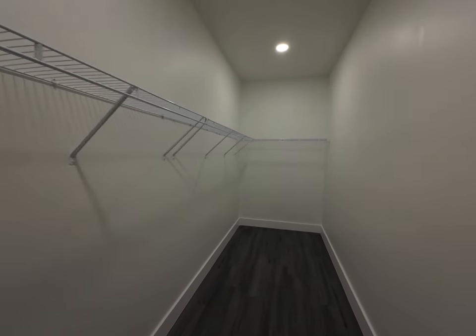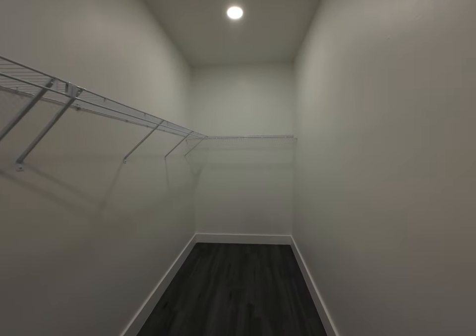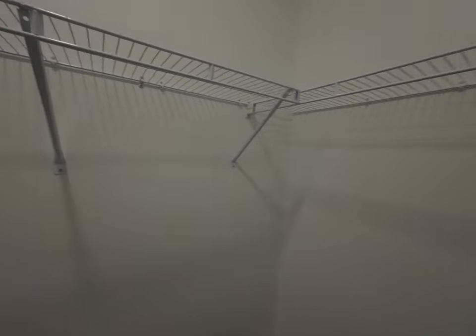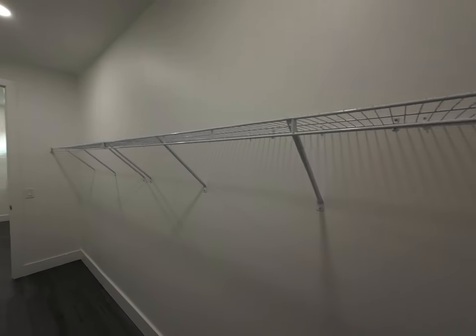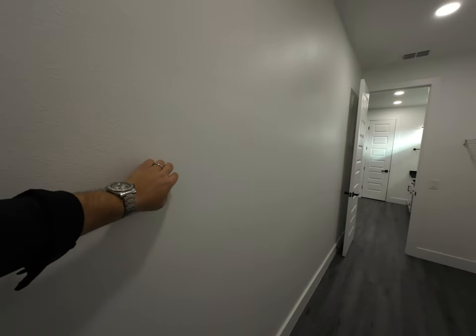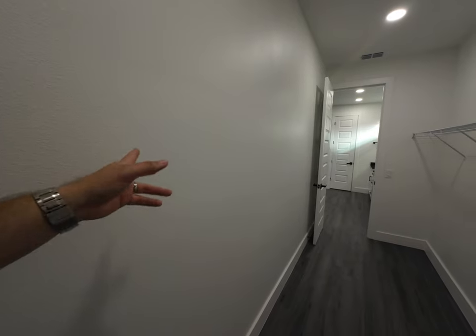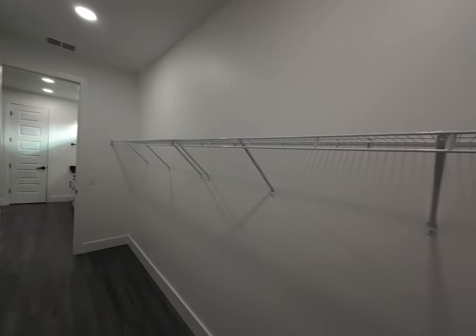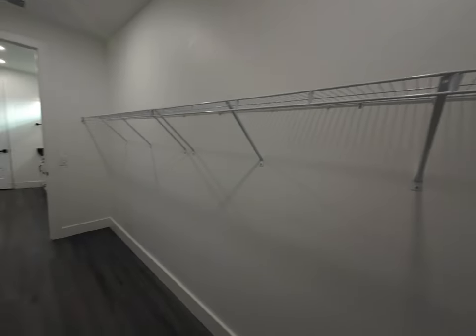I mean, let's keep walking here all the way towards the end, but take a look at all the storage space that you have here. So you have these standard wire shelves all throughout this wall, but nonetheless, you have this big long wall here that you can add more shelving to as well and use this space more efficiently. Definitely can go crazy with some closet kits in here and maximize the use of this space.